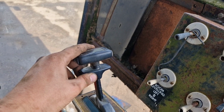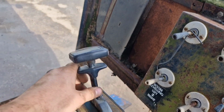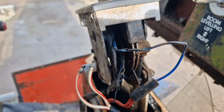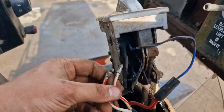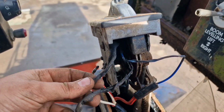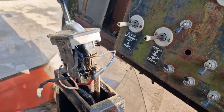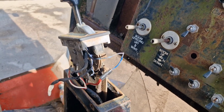So in here, this is the forward and backwards control for the sprayer. This is all hydrostatic. And this is the wiring, which gives us a safe start switch. So it has to be in the neutral position for it to actually start. Safe start sort of thing. And it looks to me like we had a slight fire. So quite lucky the whole thing didn't go up really, but rather annoyed that we're going to have to rewire that.